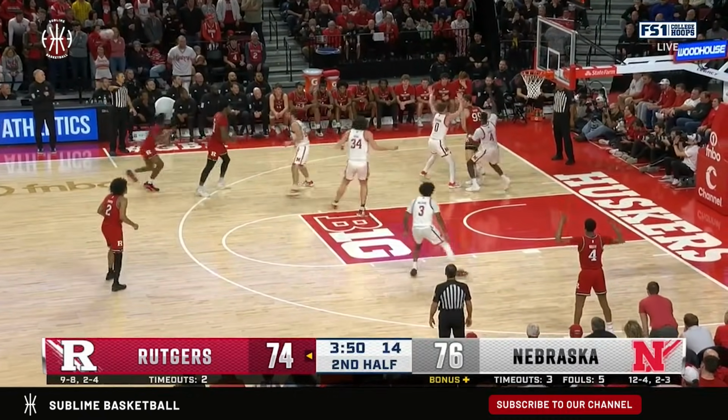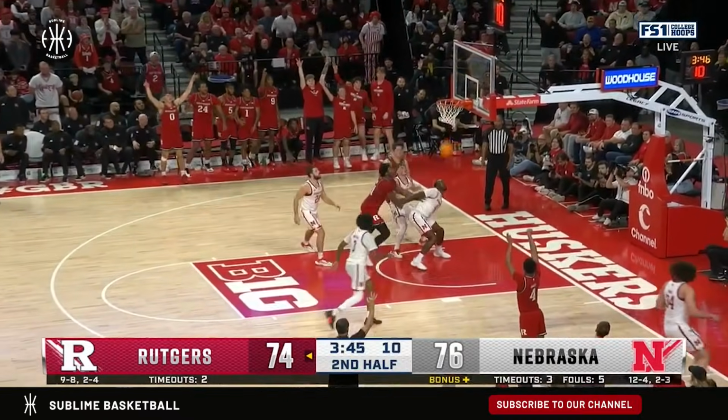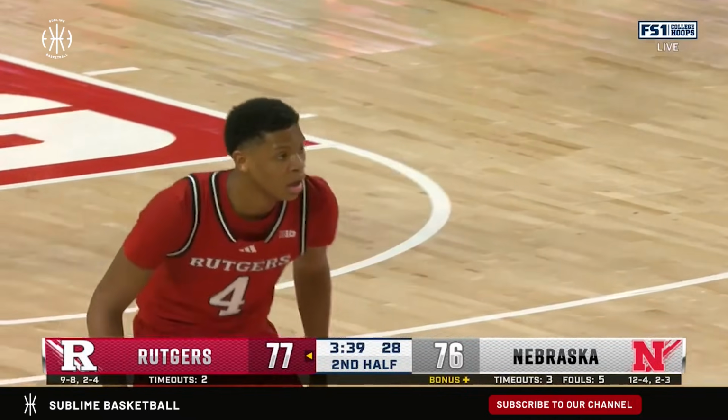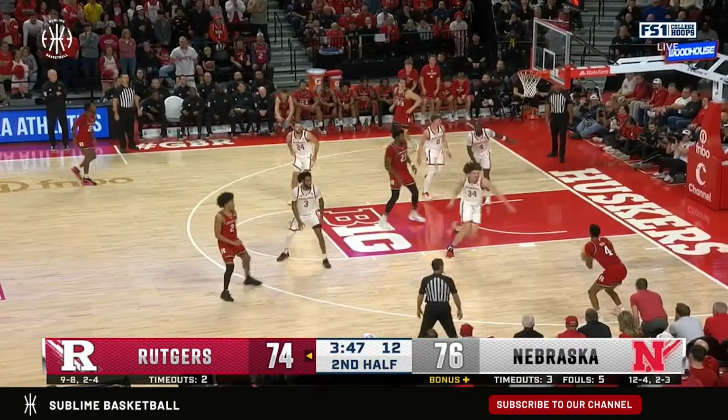Post up Martini, draw a double team. There's that double. And the open man is Bailey for the lead. Great stuff from Steve Pikiell. Martini's got the size to see out of the double team. You get your 2 stars on the weak side, and you knock down a 3.